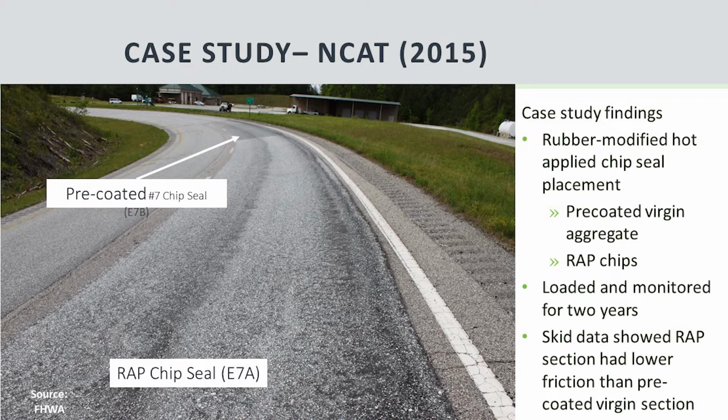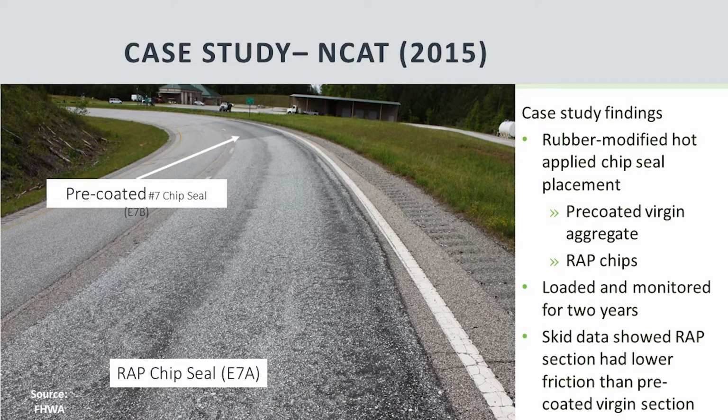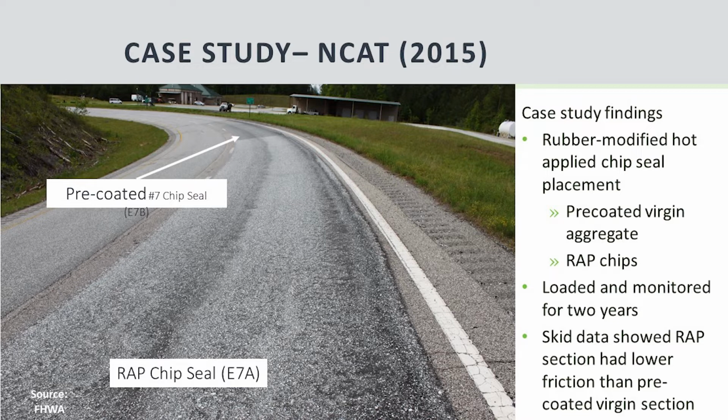This NCAT study, and I don't see anybody offhand who's still here from NCAT, was just relating experience with the use of a recycled aggregate on a chip seal that they did at the test track in Auburn in 2015, and they put end-to-end a section. Remember, Buzz said these sections are about 200 feet long. They put down a section with pre-coated aggregate and the chip seal, and then a RAP chip seal. And the findings are summarized here on the side of the slide.